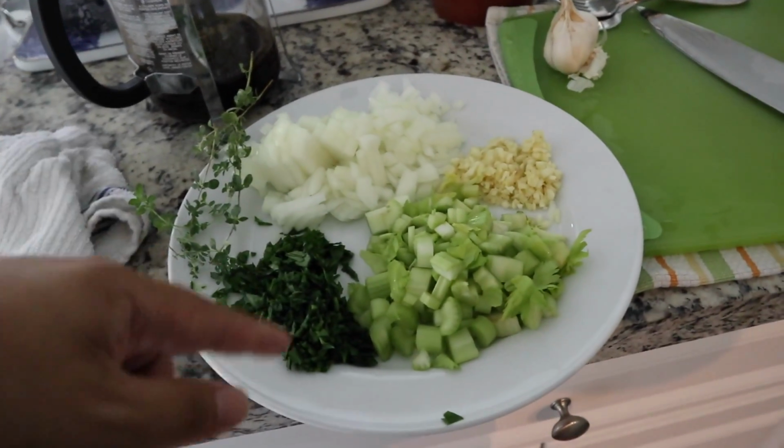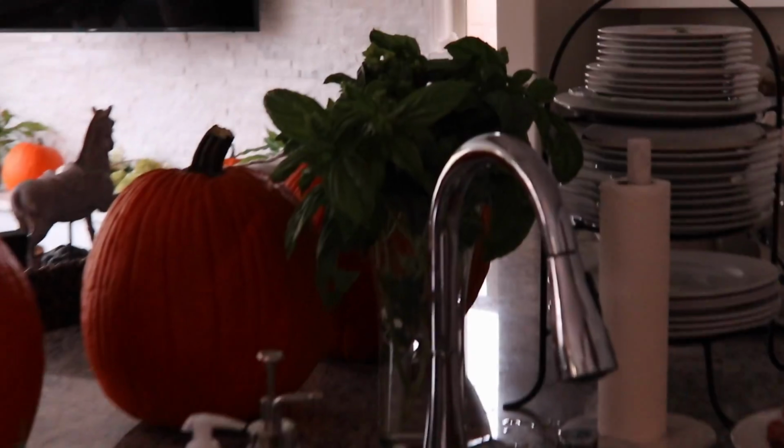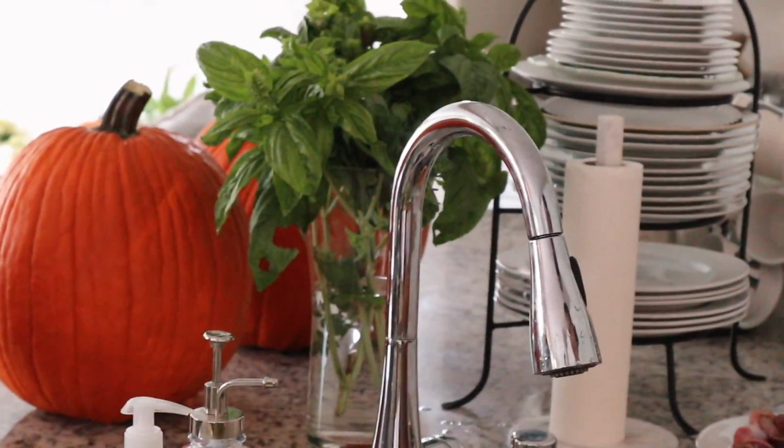And some of these are fresh from the garden. Ooh, garden. Mom wanted me to show you guys her bouquet of basil. She's very proud of it. Also in the thrifted Princess House vase.